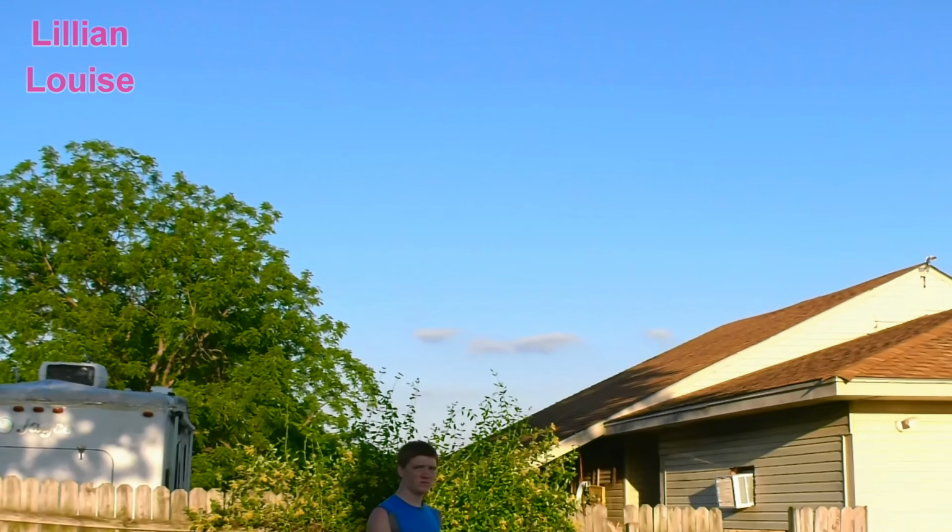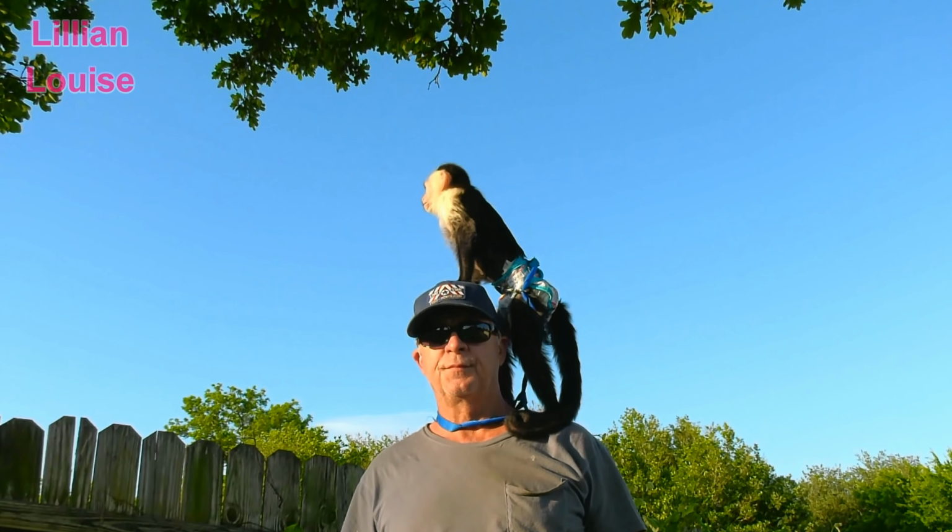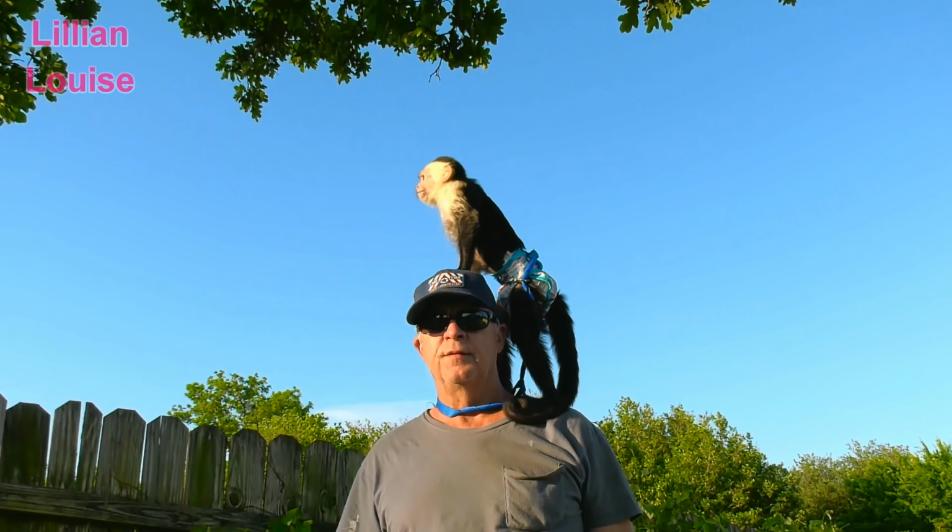There's Lillian, and we do have a leash on Lillian. We always put a leash on her in the backyard because we have several dogs. We actually have a little sanctuary here for rescued animals. So we have a lot of dogs, and we do not want Lillian to get loose back here and take the risk of a dog trying to get her. So we do put a leash on her when we're in the back.